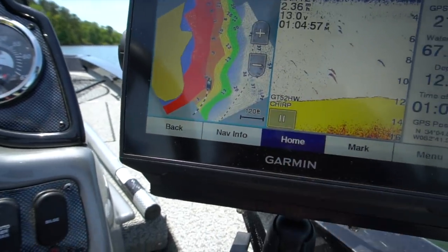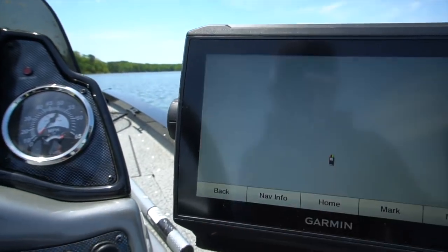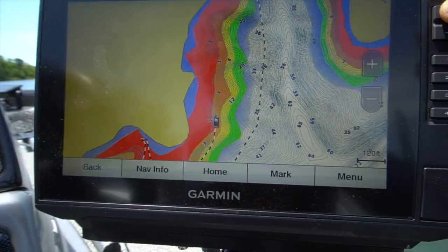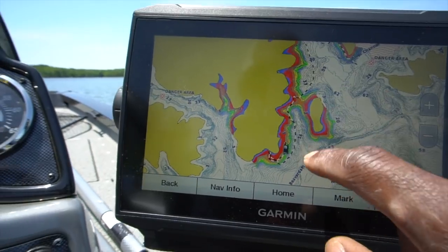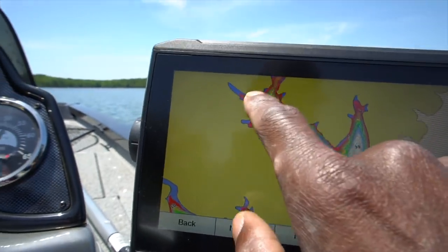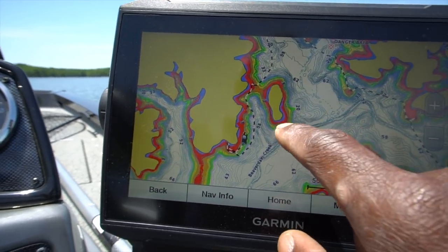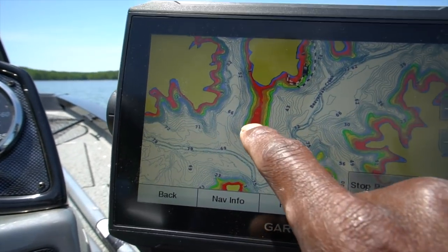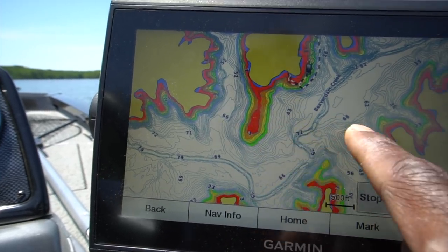I'm gonna go to just my map, and let's go to charts, fishing charts. And see, I have 1 foot contours here. All I'm looking for when I zoom out of my map, you see, there's a long creek. You see that creek? All these fish that have spawned back in here, they're gonna go to some stopping point, right? They're gonna go somewhere around this island. They're gonna go around this point right here. Or they're gonna go way out here to this point that goes way out in the middle of the river. Those are the kind of places you're looking for.